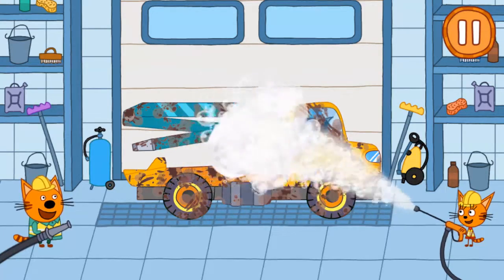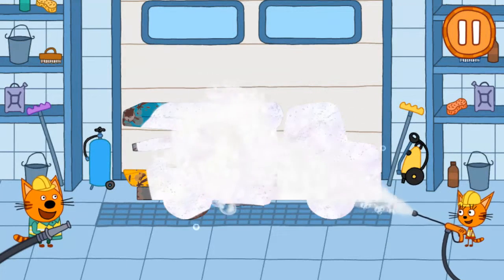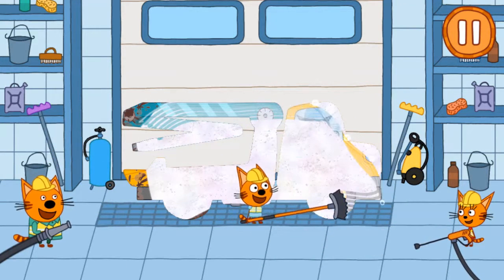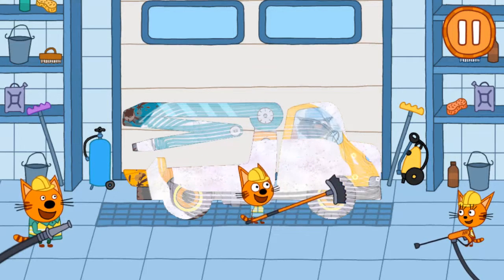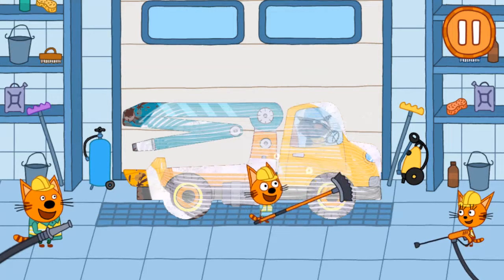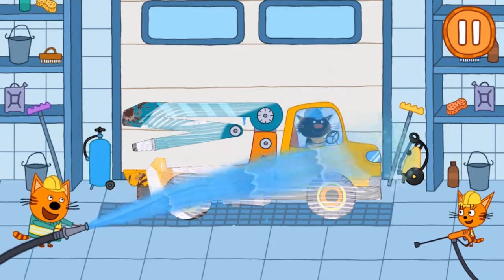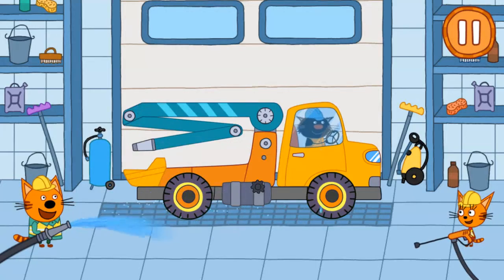Drag the foamer along the vehicle to soap it up. Great! Drag the brush along the vehicle to clean it. Great! Drag the hose along the vehicle to wash off the foam. Great!